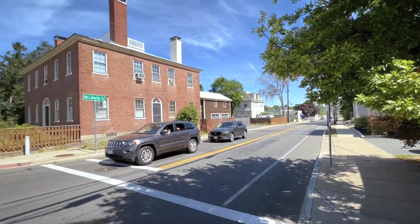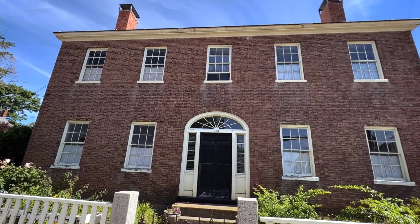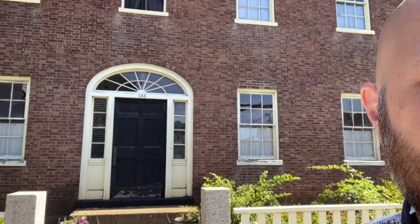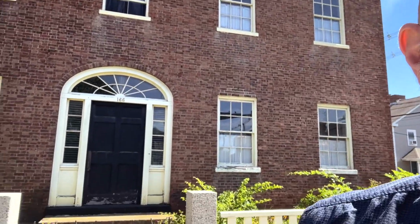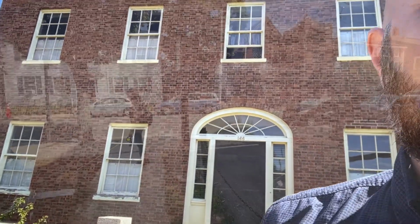And right next door, so this is the Captain Samuel Fowler House, built in 1809. Lovecraft came here in 1923 when it was being run by a historical society. And he said he went from the attic all the way down to the basement and explored every nook and cranny of the house. And he was even allowed to put on a captain's hat and coat.